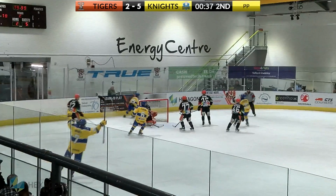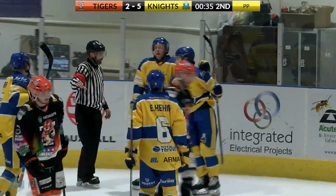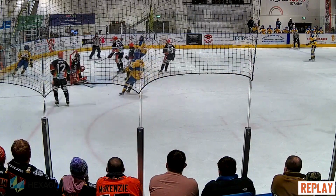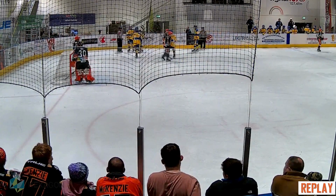Drive forward from the Leeds Knights, go for the top shelf, and he made it. Howlett drove through the left-hand lane. Rose was trying to angle him down as he cut in. How he found that gap between Bradday's shoulder and the top of the net, I'll never know, but that was beautifully executed. Power play goal on the breakaway from Howlett. Mac Howlett finding the back of the net.